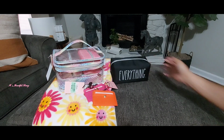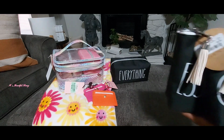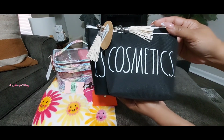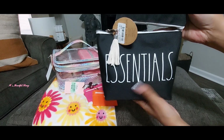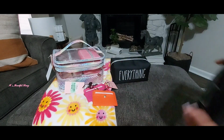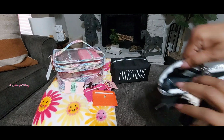I do have two other coordinating pieces that came as a set. And it's this cute little set here. This is the smaller size, and I guess you would say a medium-sized cosmetic bag. On this first one, it says cosmetic, and it does come with this little tassel on the zipper pull. The other one says essentials, also with a tassel on the zipper pull. You have silver hardware. I don't want to open these, they have the little thing on there that prevents you from opening them, but I just want to peek at the inside. And it's black on the inside as well.